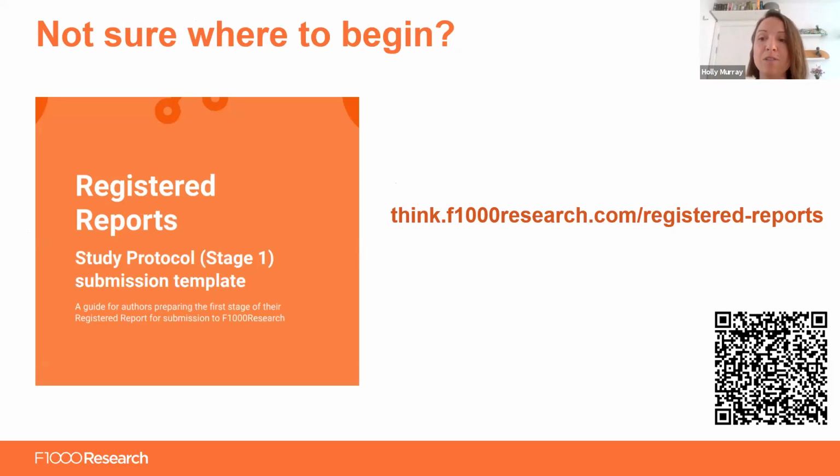To try and help spur on uptake at F1000Research, we've put together an in-depth guide for authors, which runs through what you need to cover in every section of your stage 1 study protocol before you submit it to F1000Research. This really is a step-by-step guide. It'll walk you through the basics, title and abstract, through to the hypotheses, your methods, and even your data availability statement. At the end of this guide, there's a really handy checklist you can use while you're writing, to tick everything off, and it makes sure you don't miss any crucial information. If this is something you're thinking about, I think using this guide is a really good exercise to help you prepare for your next research project.